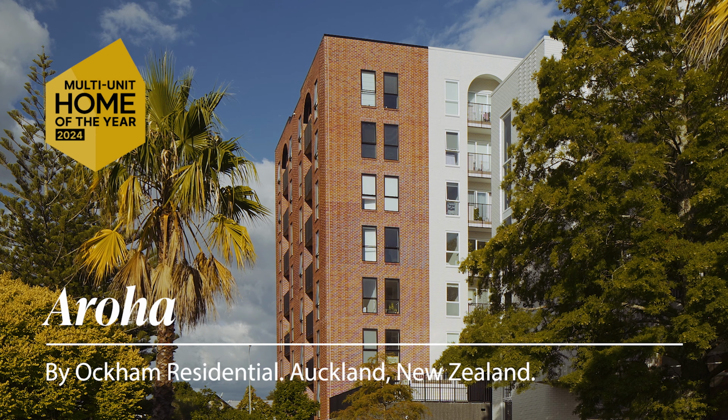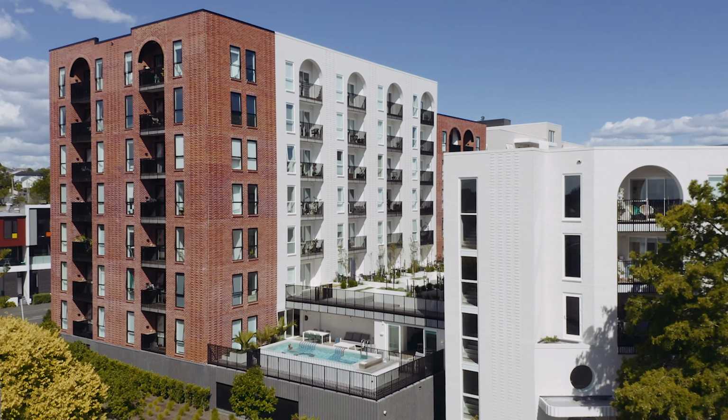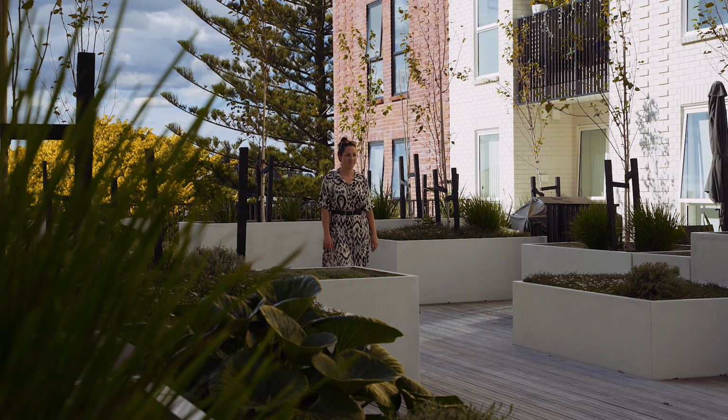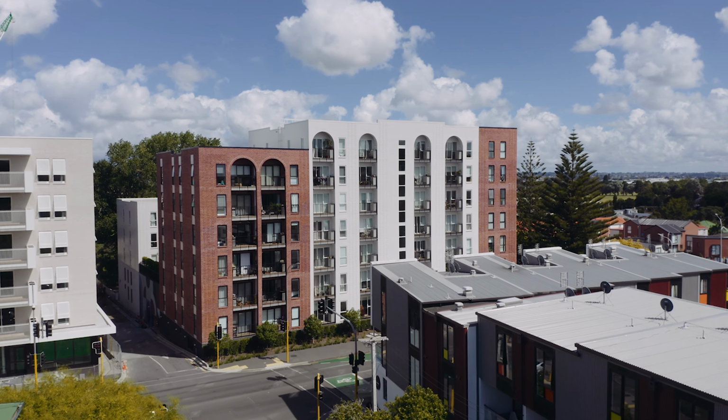This project graces the entrance to Avondale and a really important urban junction for the neighbourhood. Ockham Residential, the developer, really values communal facilities. We like to create a space for the communities to flourish and get to know each other. This project has a number of communal facilities.